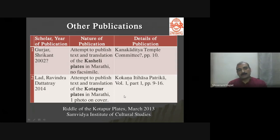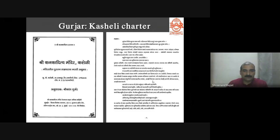In 2013, I read a paper named Riddle of the Kotapur Plates in the Samvidya Institute of Cultural Studies annual conference. And I had expressed a doubt that the Kotapur plates are not as original as they are considered. Or rather, they are doubtful. So that's what my doubt was. And this is the pamphlet that I showed you just now. You see, Mr. Shrikant Gurjar has given the text shlok-wise and also the translation. So even he has missed giving line-wise matter.